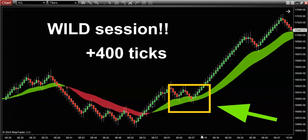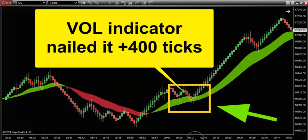We had another wild trading session today. Well over 400 ticks of potential profit was there to be had on what was literally the perfect trade of the day. All right, folks, let's get into it.